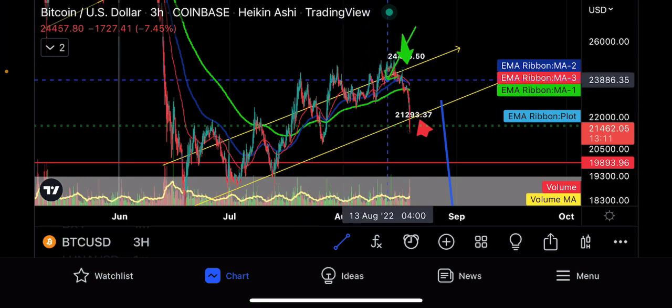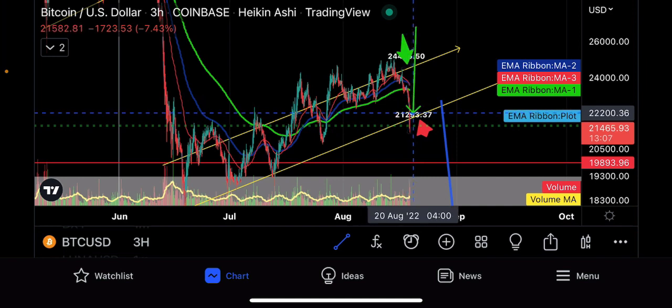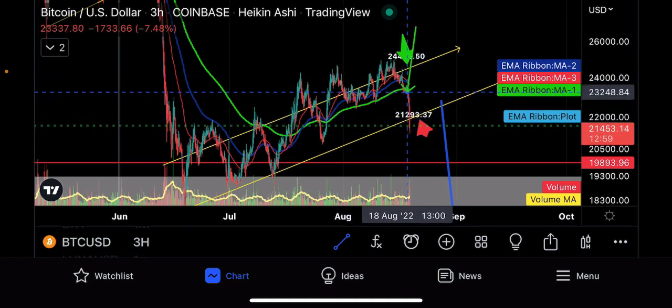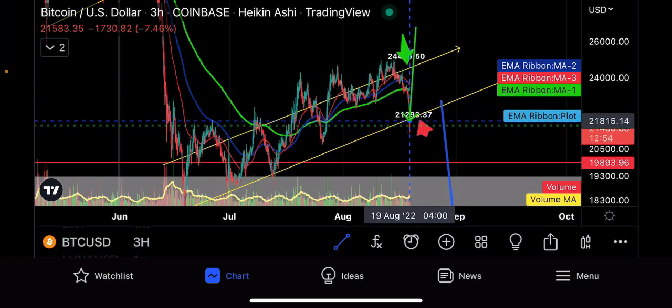The Bitcoin price is getting rejected at upper resistance, and I kept moving this uptrending price down here at 21,293 because it was uptrending, and it did finally hit it after you broke the 200-day. That was the flush sign, right? And it came all the way down to lower support.